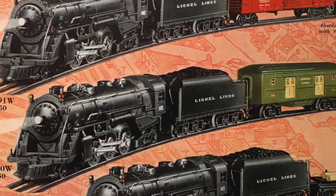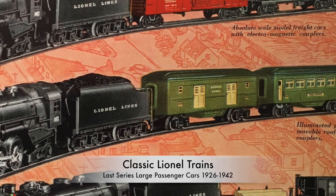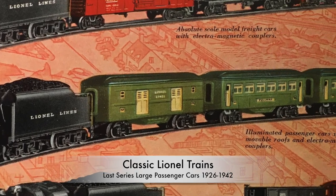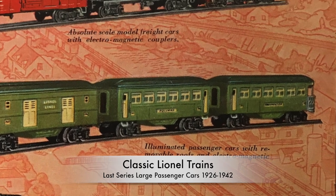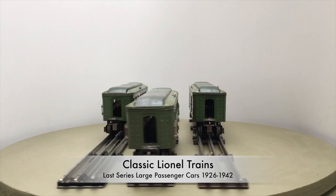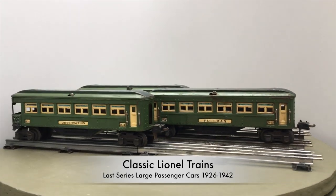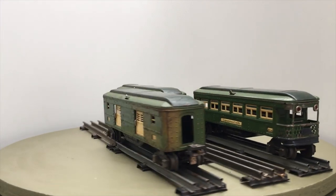These larger Lionel passenger cars were from the last period of the pre-war time, and the set consisted of a baggage, a pullman, and an observation car. The 26, 13, 14, 15 set is shown with the 26 loco, the largest die-cast pre-war loco produced by Lionel, besides the Hudson.